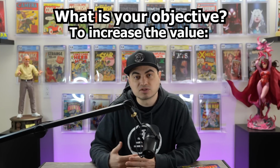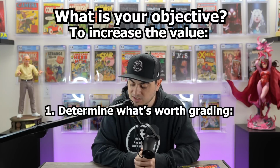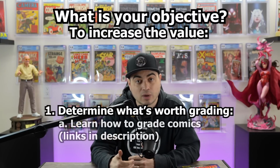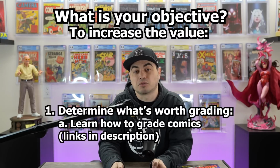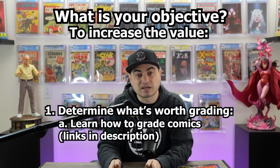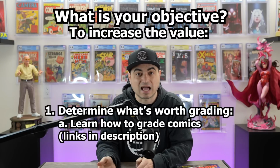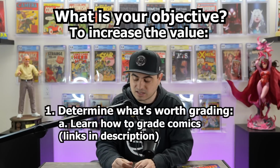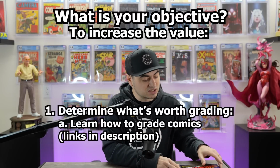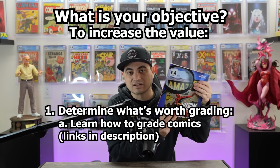So there's several steps to take to determine what is worth grading. And the first thing is to know how to estimate the grade of the comics that you're looking to have graded. This is a step that can take the most experience and the most practice. There's no substitute for experience. Submitting books yourself and seeing how the grading process works, you start to hone in the skills of grading stuff. But since I started in comics, CGC just released this new book called the Official CGC Guide to Grading Comics.